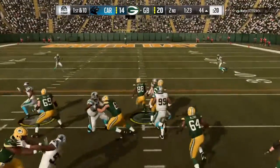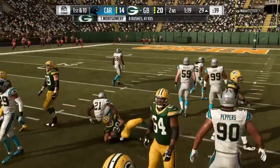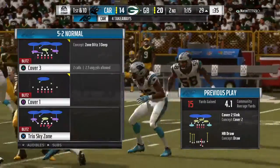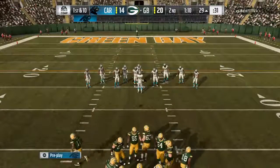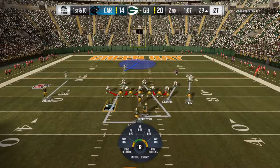Rodgers to Montgomery on the draw. And some room to work. And he's going to get this inside the 30. And a nice carry there of 15 yards. Tremendous blocking by the interior of the offensive line. They didn't just gash him there. They blasted a gaping hole for him to gallop through. I think if he comes back to the huddle, he better be giving them a whole lot of credit and thanking them for that much space to rumble.